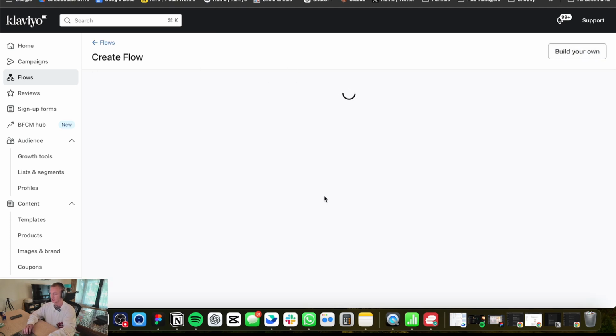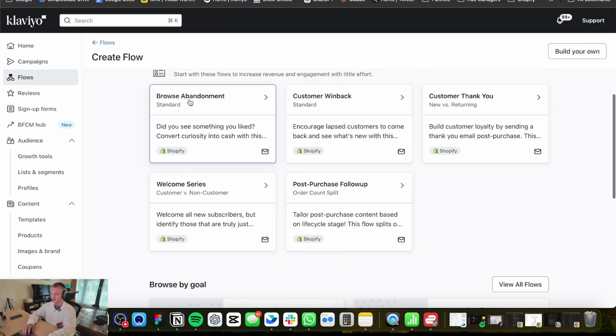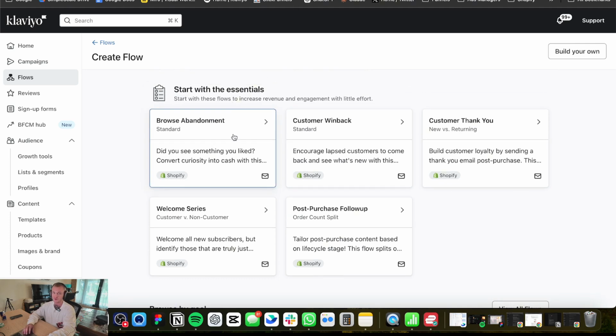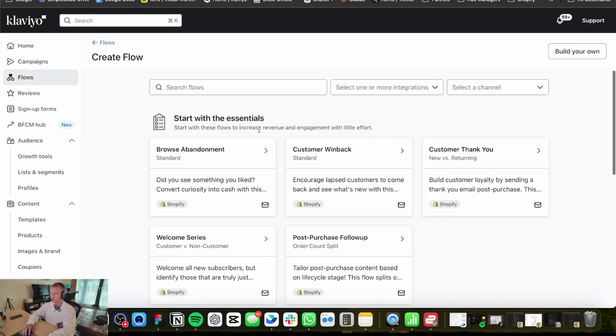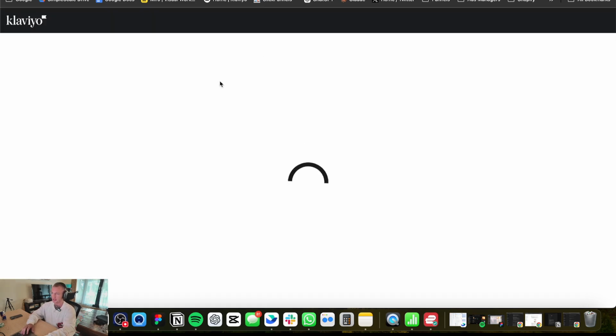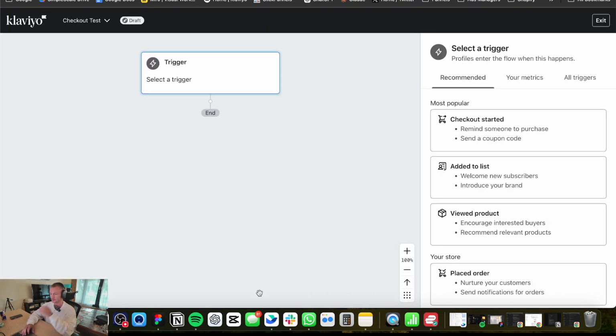So create flow. A lot of the time we can just use these ones here, like browse abandonment. We can basically just click this and it's going to give us a pre-made flow. You can use these, but I'm going to show you how to build your own, because this is super simple. So let's do checkout abandonment test. You can use AI. I typically don't like that, but I'm going to show you how to create it manually so that you always know how to do this.